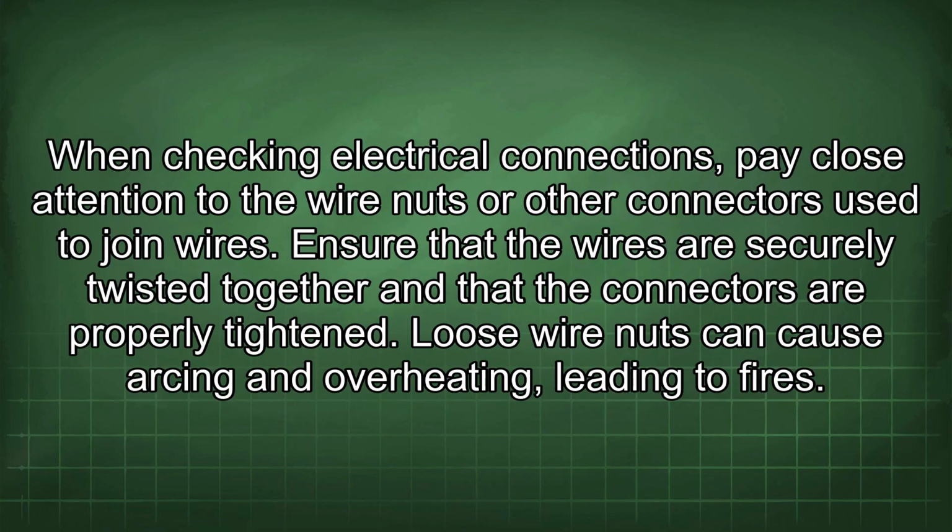When checking electrical connections, pay close attention to the wire nuts or other connectors used to join wires. Ensure that the wires are securely twisted together and that the connectors are properly tightened. Loose wire nuts can cause arcing and overheating, leading to fires.